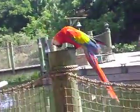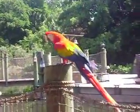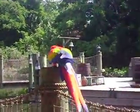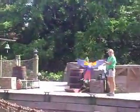I can guarantee they don't know the difference between the rainforest and the inside of your house, and your neighbors will hear them. They're very loud. They also like to start communicating about sunrise, so they make great alarm clocks. Woo, look at that. Now, macaws are very beneficial to their environment.